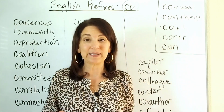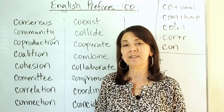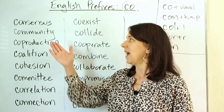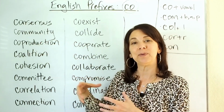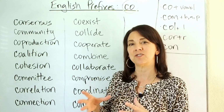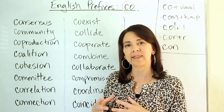So let's look at some examples. First, we have some common nouns. Consensus. Consensus means that people make a decision or come to an agreement together. Community. You know what community is. That's when we have a lot of people who spend time together. Notice that none of these words indicate that someone is doing something alone. It's always about there being this togetherness or with others.